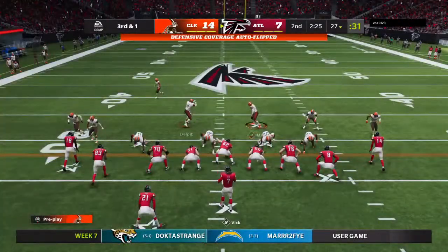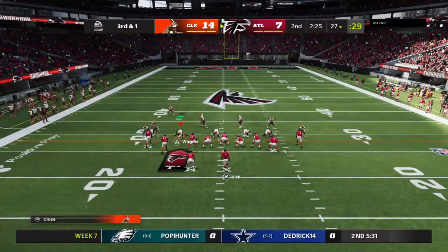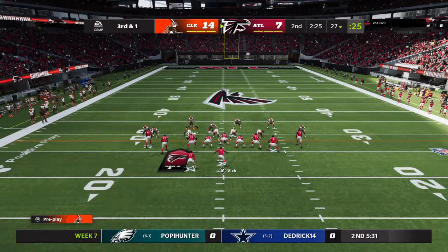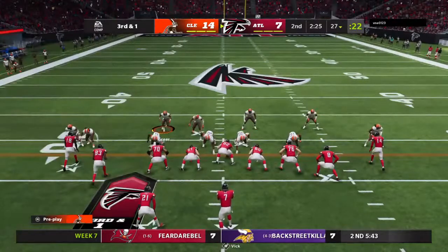The Falcons on third down. They've been okay, 2 for 3 thus far. They need just a yard here. It's 3rd and 1. Watch safety creeping.